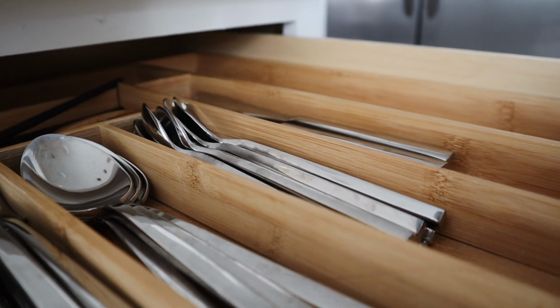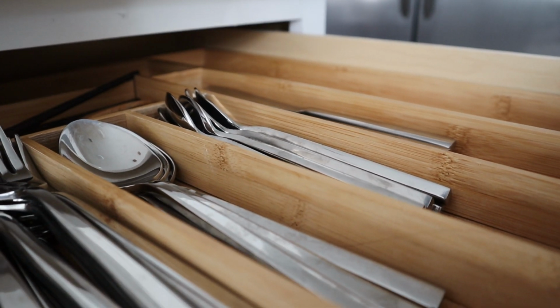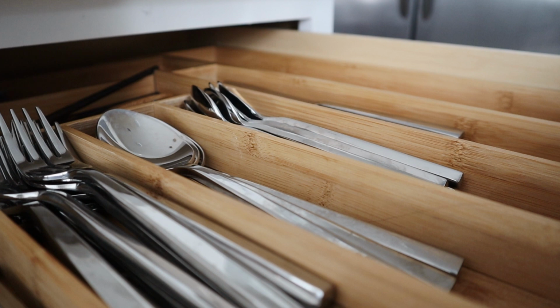Other examples are using different organizers for your cutlery, your utensils, makeup, jewelry, and the list really goes on. I find that often our tendency is just to organize the space that we've been given without really considering how we can maximize the space available to us. So I love just thinking through how, by using vertical or horizontal tools, I might be able to maximize how much is visible to me. And that way you can really just make the most of the space that you have.